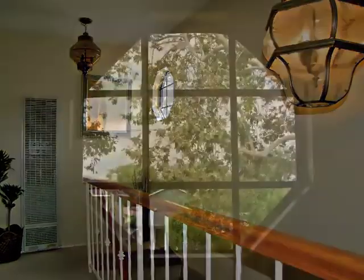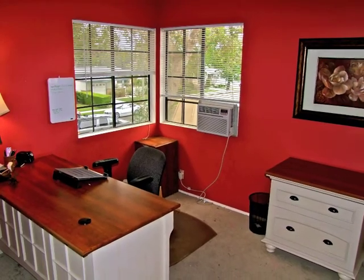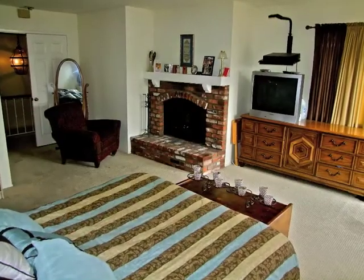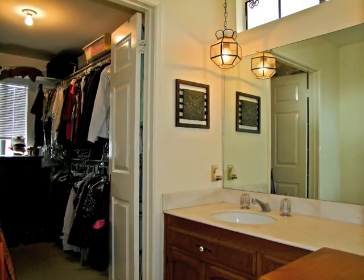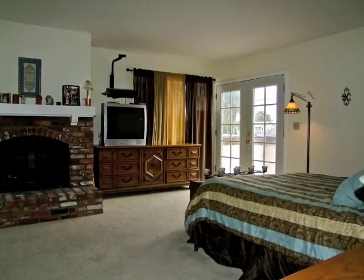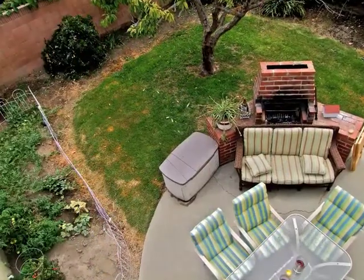The top of the stairs is an office, potential bedroom, and a romantic fireside master retreat with a brick fireplace, compartmentalized bathroom with spa tub, walk-in wardrobe room, plus French doors to a balcony and views of the rear grounds.